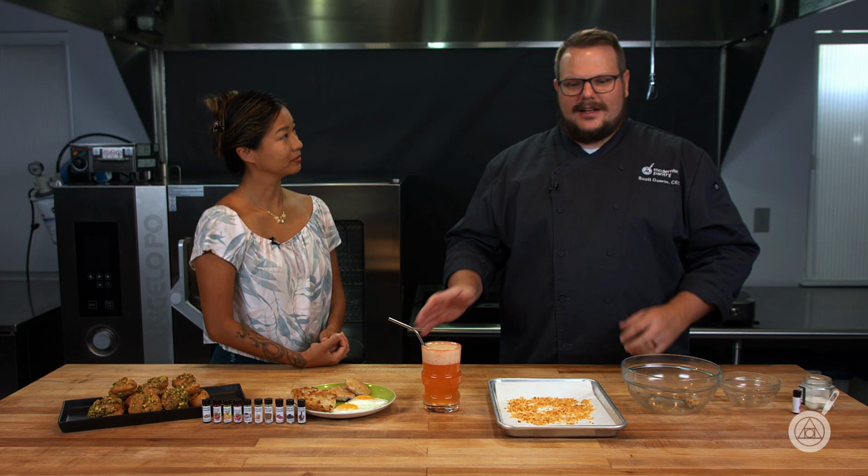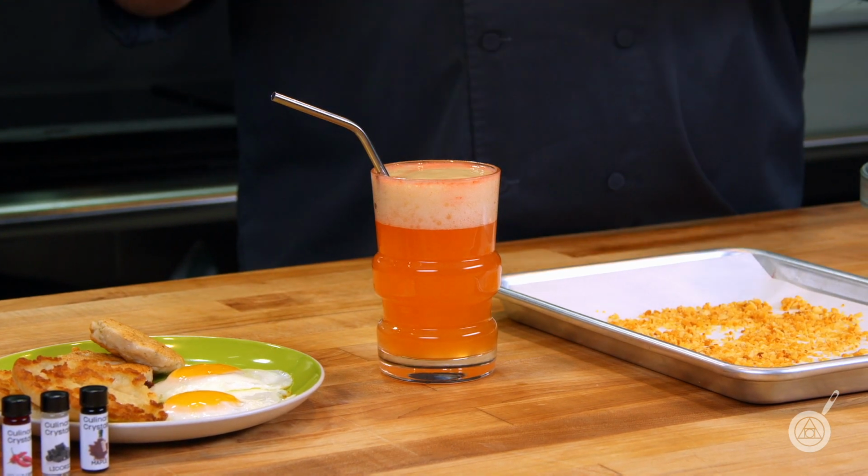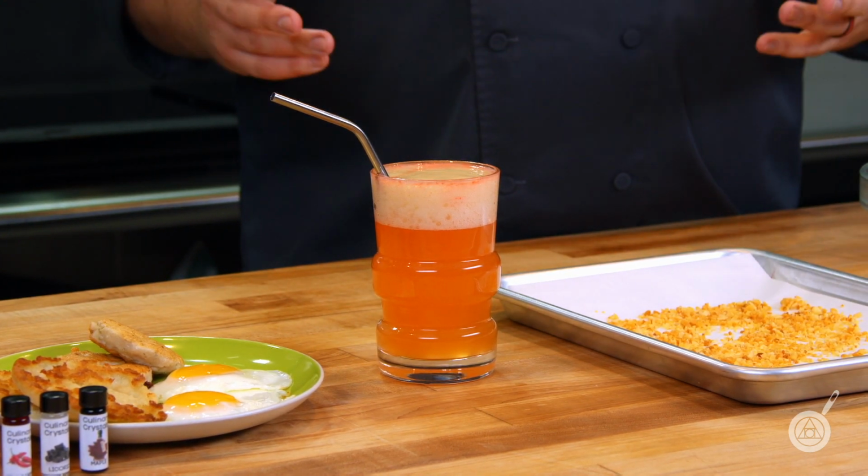So Scott, do you want to talk about what recipes you've chosen to showcase today? Sure. So we have 3 different ones, and they kind of run the gamut of things that you can do. We have a drink, so we're going to start with this one. It's basically an orange soda. And this opens up a world of possibilities to make all the sodas that you want. We have 56 flavors, and if you mix and match them, you can have thousands of combinations of flavor, so you can make whatever soda you want.